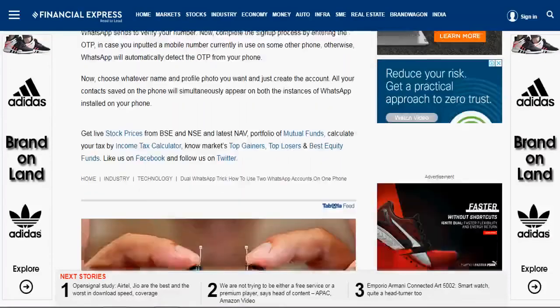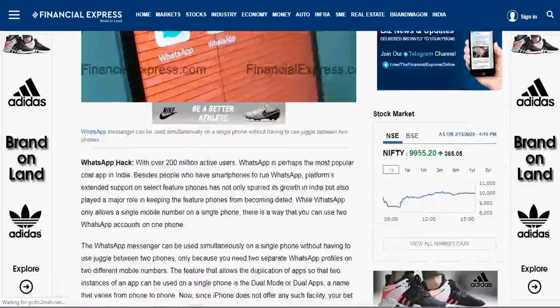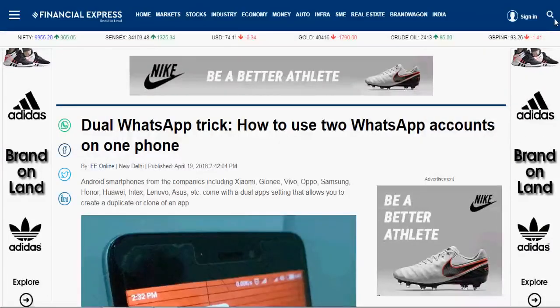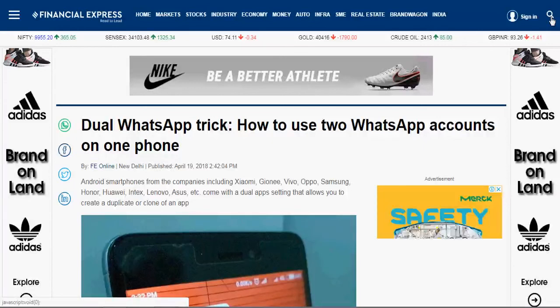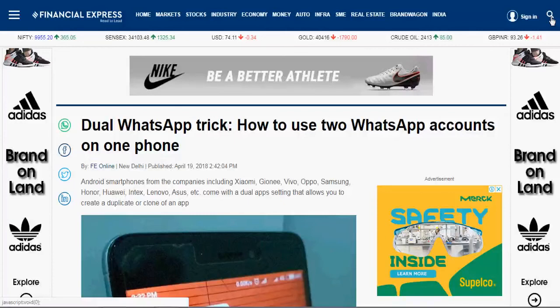So you can now use two WhatsApp accounts on one single smartphone. So that is the website report of Financial Express. Now you can use two WhatsApp accounts on these smartphones, Xiaomi, Vivo, Oppo, Samsung, Honor, Huawei, Intex, Lenovo, Asus, basically all the recent smartphones give this facility to run two WhatsApp accounts on one smartphone. So if you have two SIMs and two different numbers, then you can run two WhatsApp accounts on one phone. That's it.